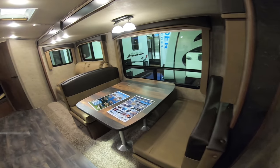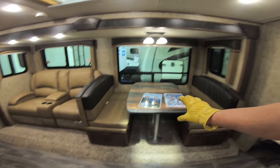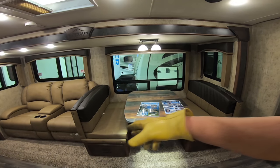What is unique about this one, there's two things. The first one is, look at the size of that dinette. And when this is made into a bed, it will actually sleep an adult. It's 7 feet long, so you can put two adults into this.